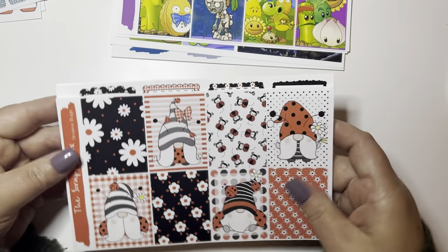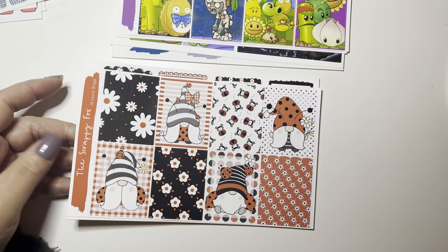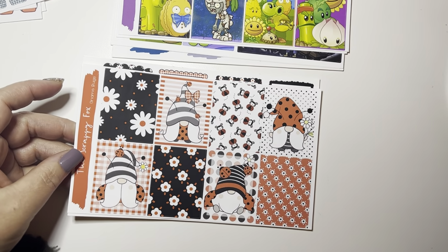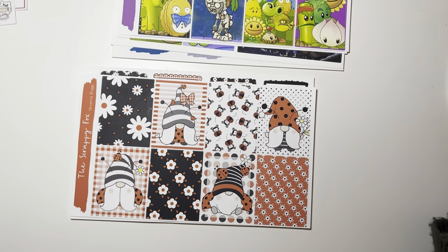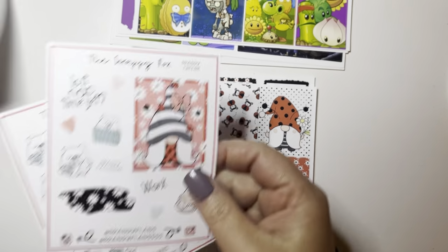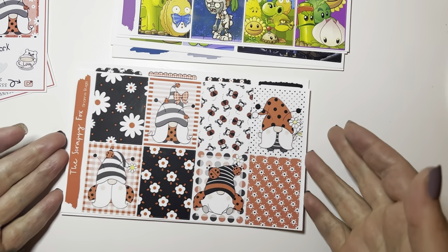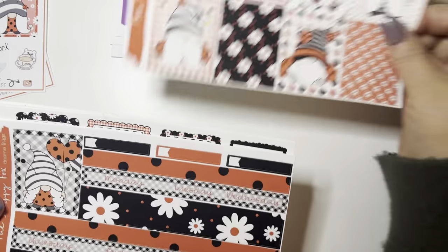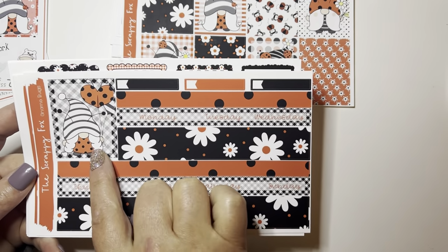So this one, as you know, if you've been around here at any time, forever, I'm in love with gnomes. I can't help it. So these are gnome bugs. Come on. It's on my freebie. The most adorable thing I have ever seen in my whole entire life. So you get all the full boxes. It's the exact same layout, so I'm not going to go as detailed with it, but come on.